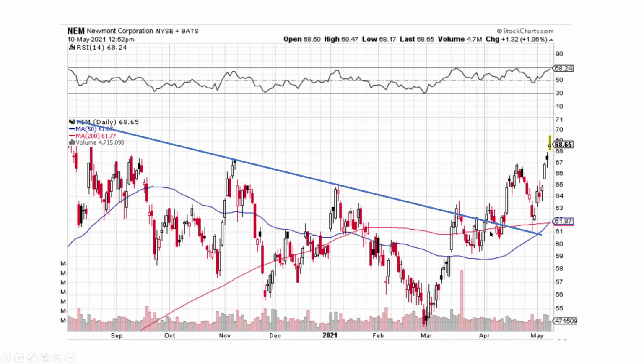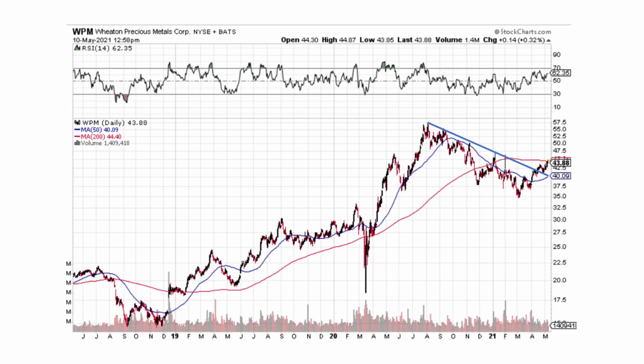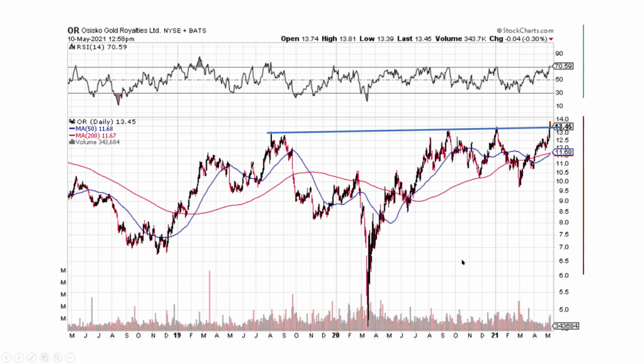Newmont Corporation's doing the same thing: broke its downtrend, higher low, higher high, and it's just going to do this kind of cycling upward. So that looks good. Wheaton Precious Metals, it's a royalty company. You can see a clear break of the downtrend when taking a bigger-term view. It broke out, pulled back, and we're in a new uptrend. So that looks fantastic for Wheaton Precious Metals.